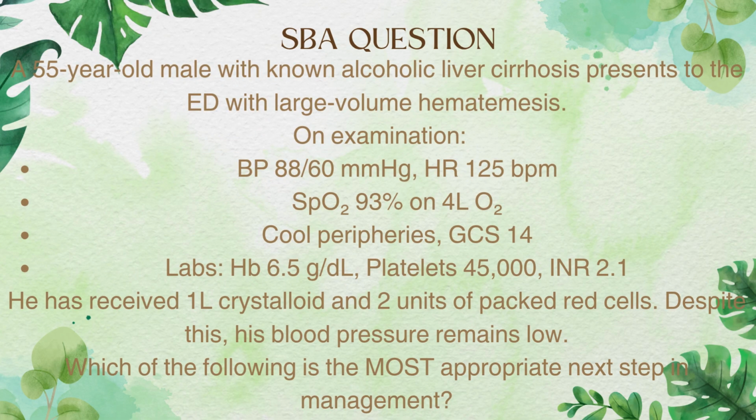Now, let's finish with an advanced single best answer question. A 55-year-old male with non-alcoholic cirrhosis presents with large volume hematemesis. Blood pressure 88 by 60, heart rate 125, saturation 93% on oxygen. Is pale, cool, GCS 14, labs show hemoglobin 6.5, platelets 45,000, INR 2.1. He has already received 1 liter of crystalloid and 2 units of packed red cells but remains hypotensive. What is the most appropriate next step in management?